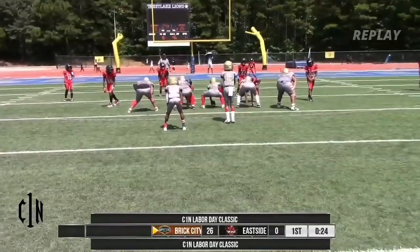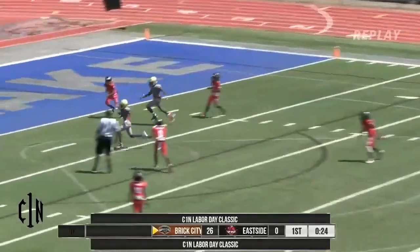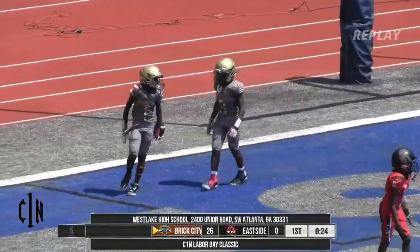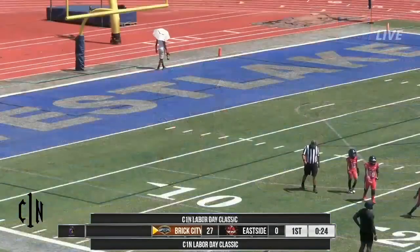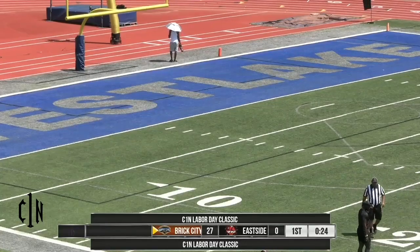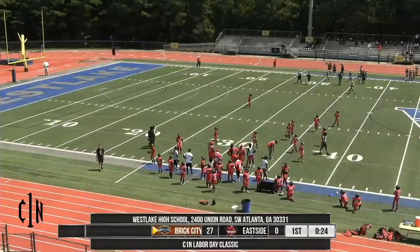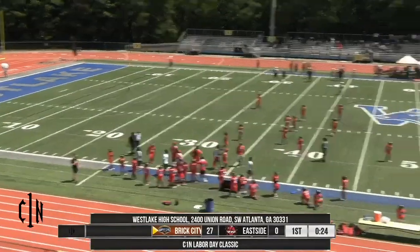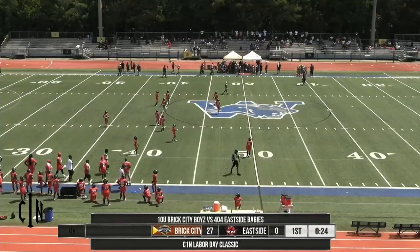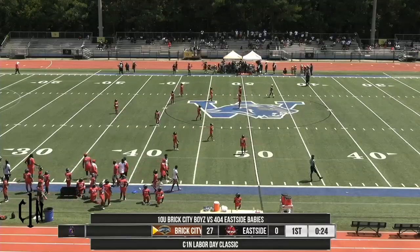Watch this. Number 15 gets set in shotgun formation. Look at that blocking right there. He gets set, catches his man in stride. And just like that. And the receivers over there, it's just another day at the office. Just like that, with 24.1 seconds remaining in the quarter, we got a 26-0 ball.